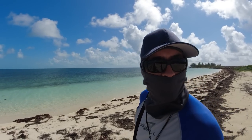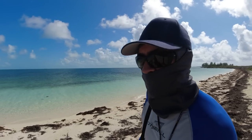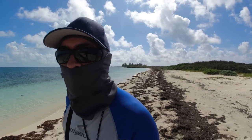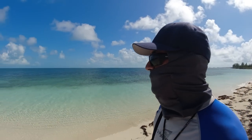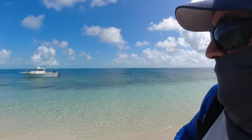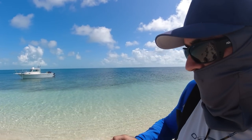Might seem boring, but it's pretty relaxing. Just walking around land, because I'm always in the boat. I never get to explore. I see how far the boat is. It's about probably about 70 feet.